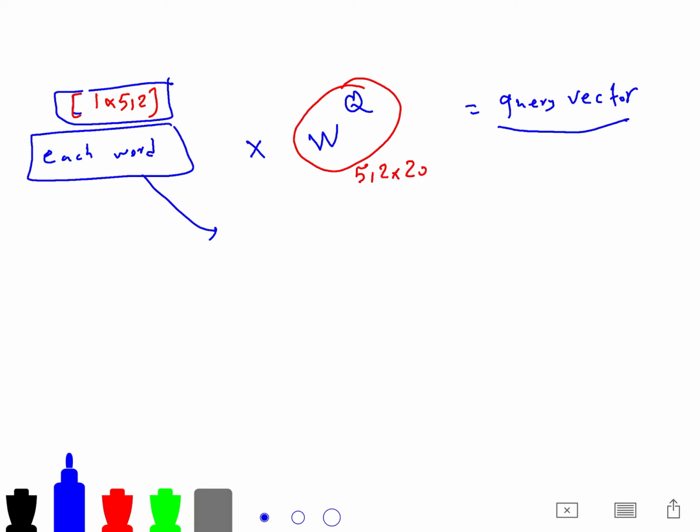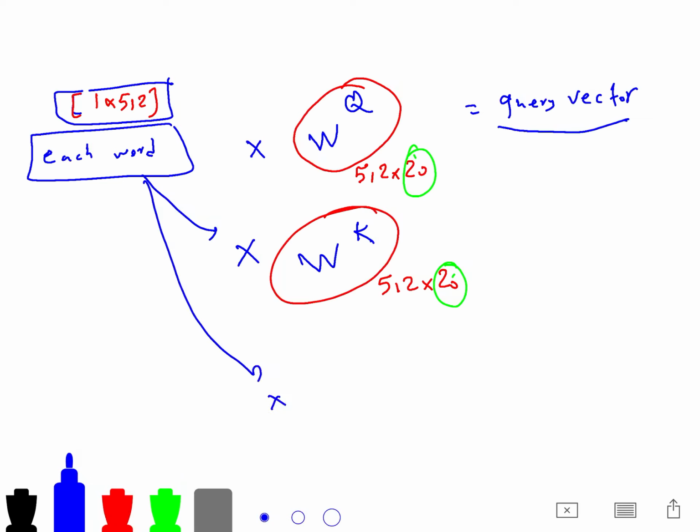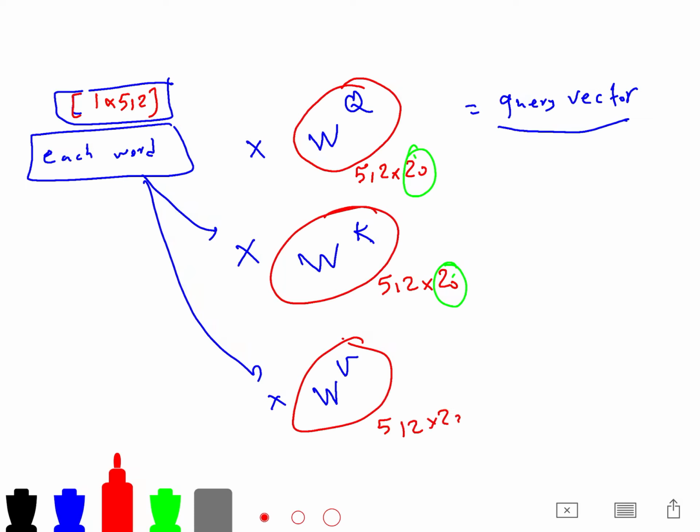And the same thing, you multiply it by the key matrix. The key matrix is 512 multiplied by 20. But these 20 are design parameters. You can choose it as you want. And then you can also multiply it by the value. The value could be 512 multiplied by 20.